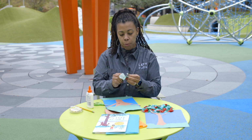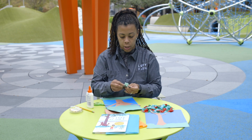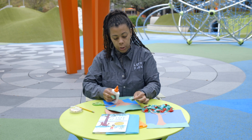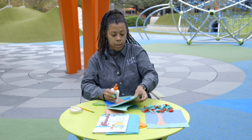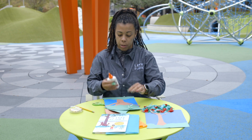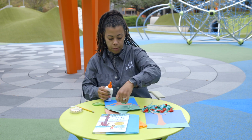Again, does not matter what color you have, whatever you want. We are just going to start strategically placing these. Take a little glue, put it on there, and we're just gonna start gluing that on the top, on the green that we had for the base. We're just gonna start putting those various places on the green space.